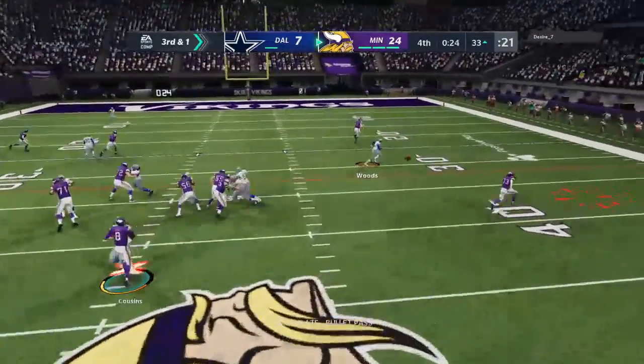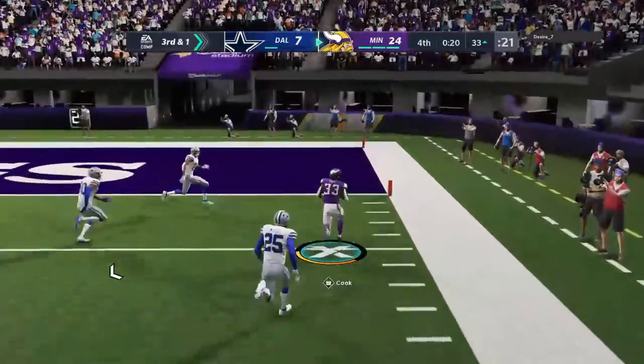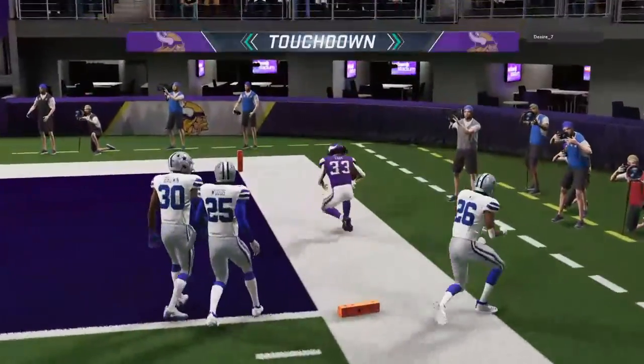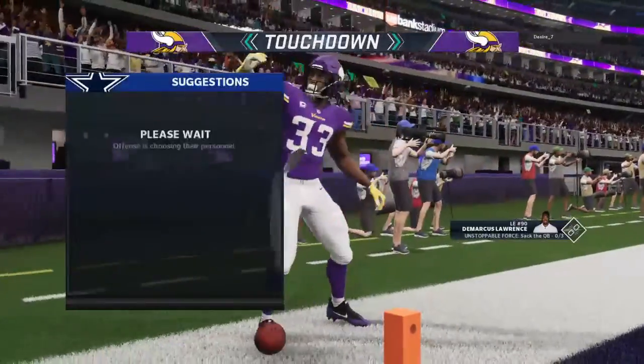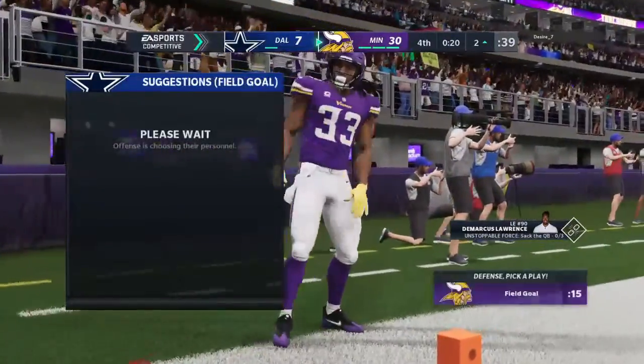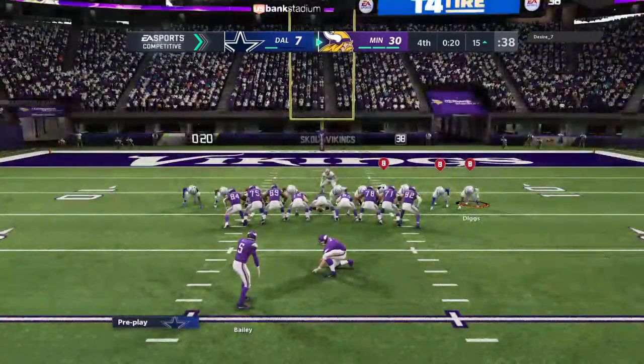On 3rd and 1, here's Cousins. And complete right side to Cook. And he'll get into the end zone. Touchdown, Minnesota. Dalvin Cook. He scored on the ground and through the air. And the Vikings find a way to stretch their lead.